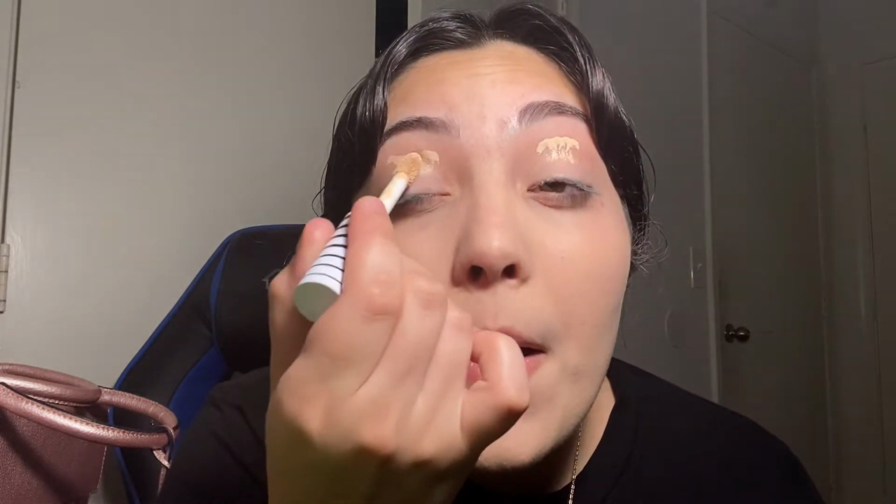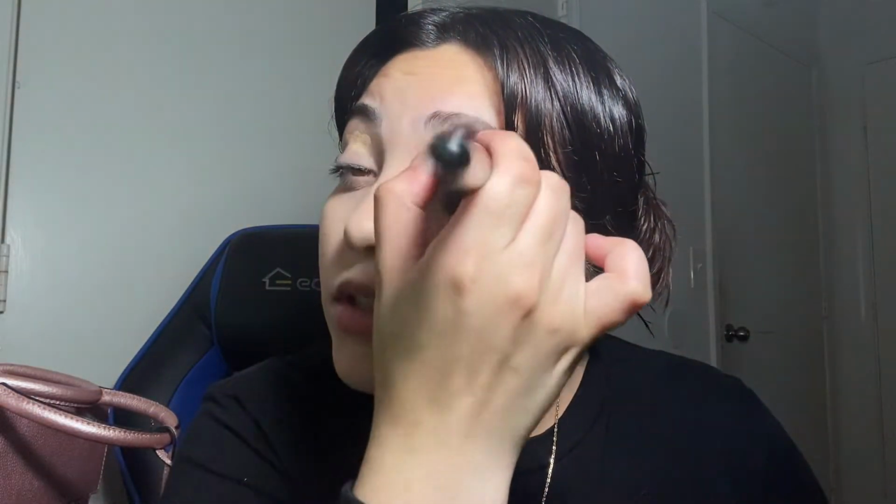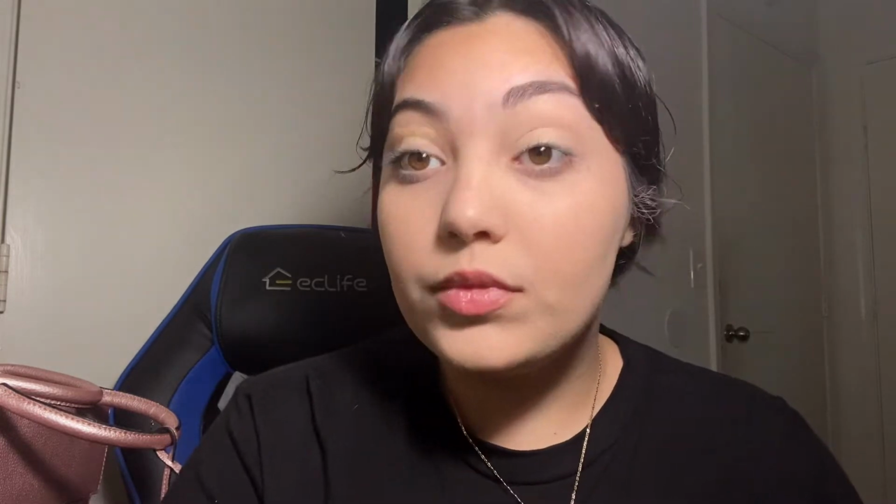Okay, I'm gonna put just a little bit on my eyelids because they are very red and I don't want to look like a clown. Okay, and then we're just gonna blend it in with the same brush because I just like using it for just about everything. There we go.